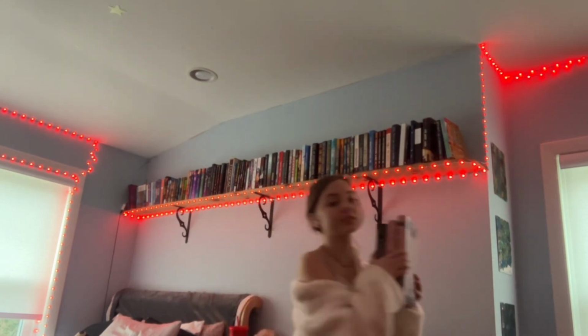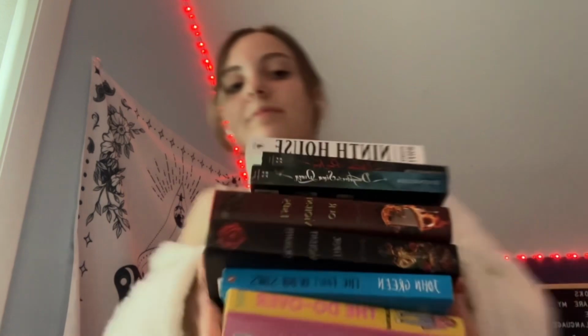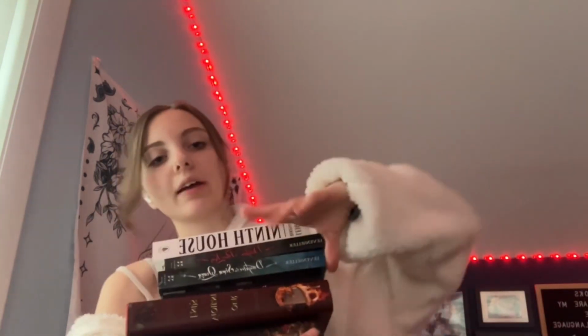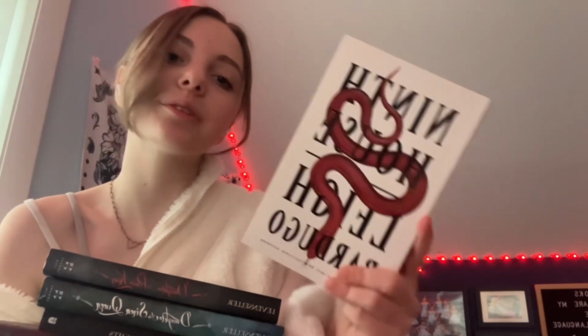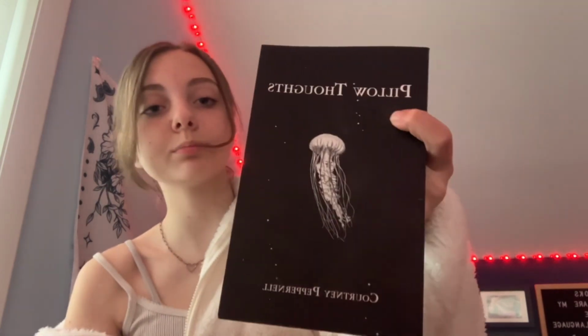Let's put all of these back. Okay. This is my February TBR. Let's go through it. Okay. Number 1 is Ninth House by Leigh Bardugo. Next, Daughter of the Pirate King and Daughter of the Siren Queen. Pillow Thoughts by Courtney Peppernell.